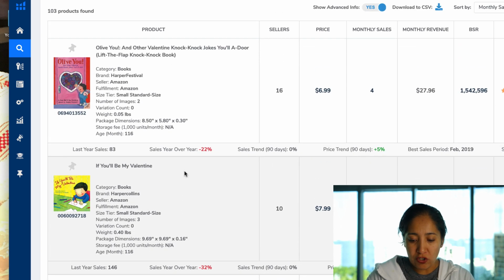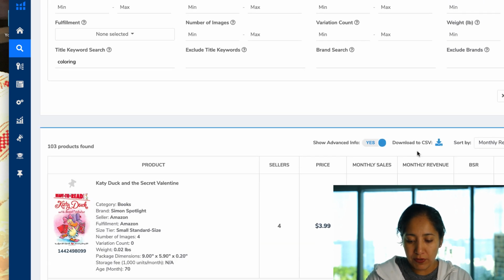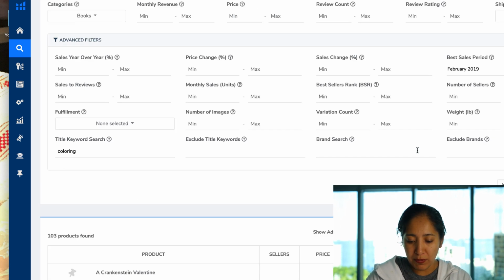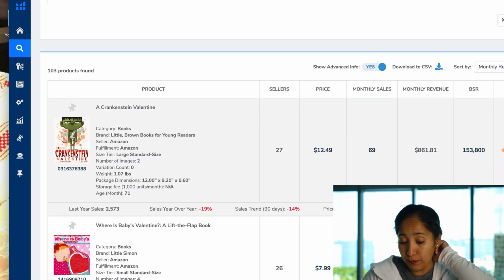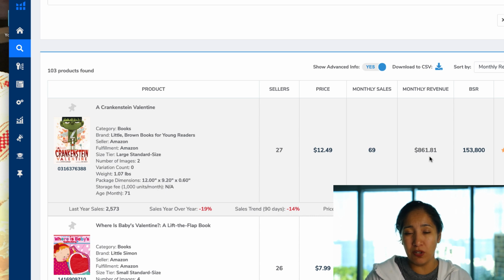So let's go ahead and sort this also by monthly revenue, because we want to see what's making the most money. A lot of times, don't be too concerned with this amount of money here. Even though it seems low, it really isn't, because trust me when I say that it will pick up during the actual date. This is just a guesstimate. So they're trying to give you the best possible guess, but most of the time it's way off.